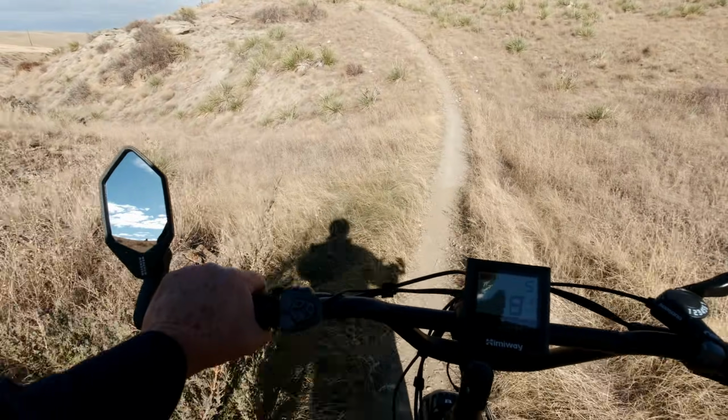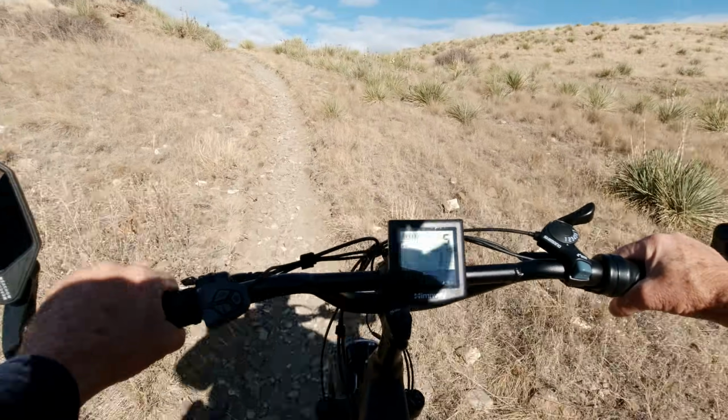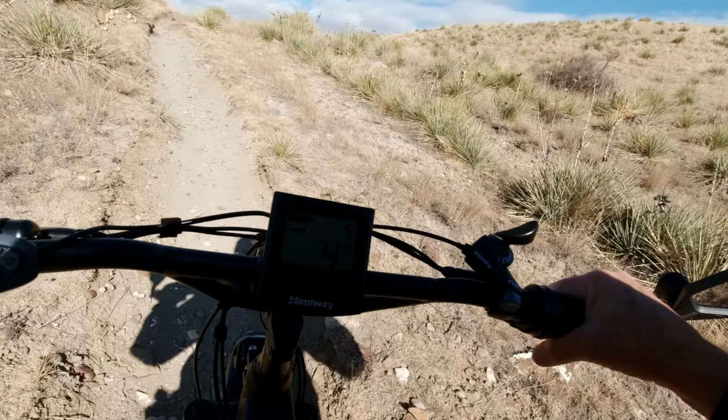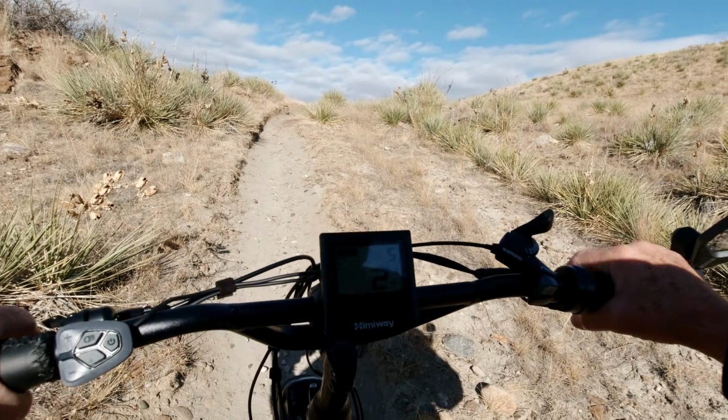Watch it go up this hill with me pedaling and sitting in the seat. Didn't make it.